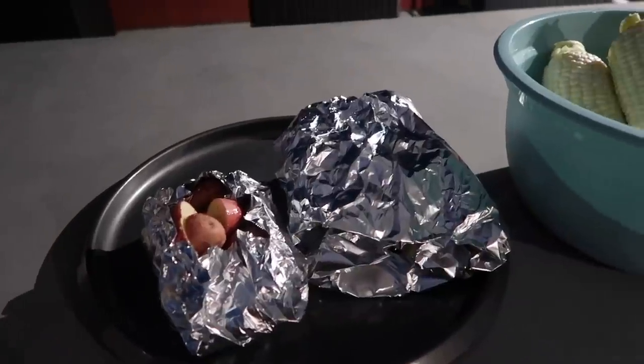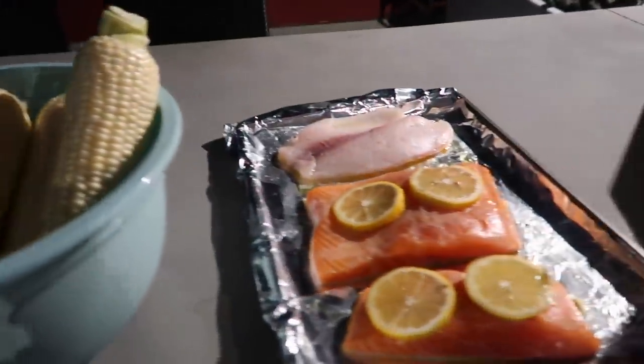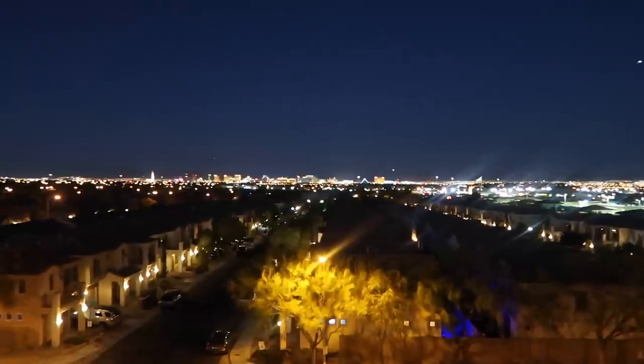Got everything prepped for the grill. We have the potatoes in here, zucchini in there, corn, salmon, and then the grill is heating up. You can see such a nice view of the strip at night. Just so pretty.